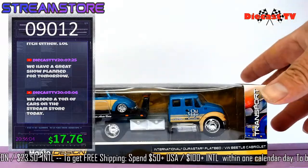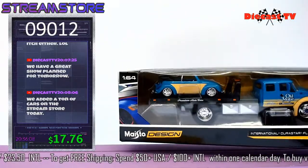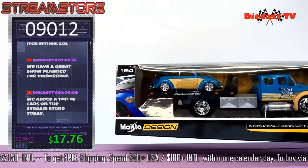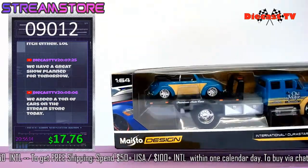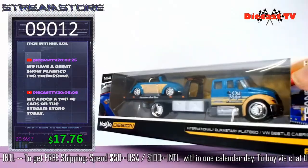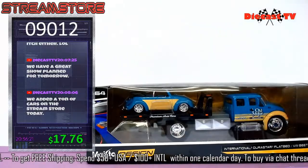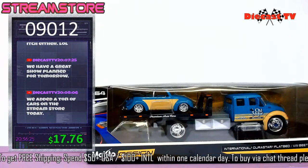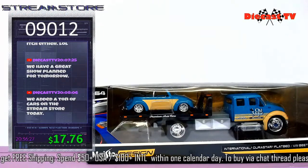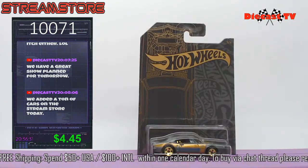The Elite Transport from Maisto Design. Who likes Volkswagens? Look at that Beetle Cabriolet. They're being pulled by the International Durastar flatbed. Love the detail on this. That is one fantastic transport. Get it now. Type in the item number 090120912.